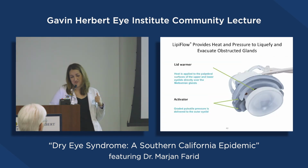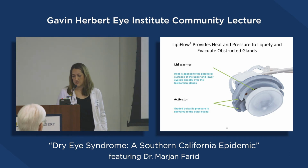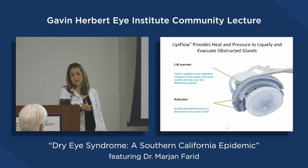Here's me getting my first LipiFlow treatment, and I have really bad dry eye. How much does that cost? It costs $500 per eye, which is actually a lot better. It used to cost $750 per eye for years and years. Then Johnson & Johnson, which acquired this technology, dropped the cost of their applicators, and they actually dropped the cost of their machine. So they were able to transfer that savings to patients. So the price has dropped from what it used to be. It's not covered by any insurance.